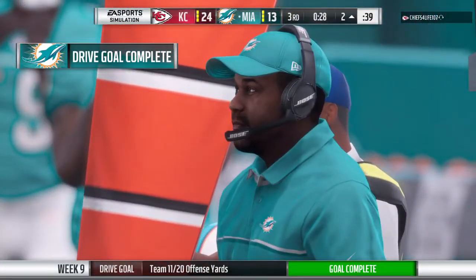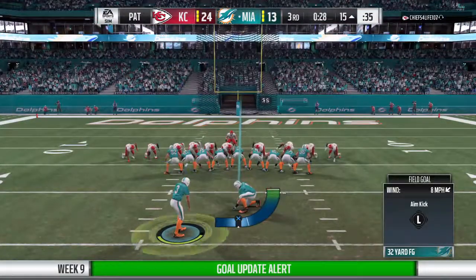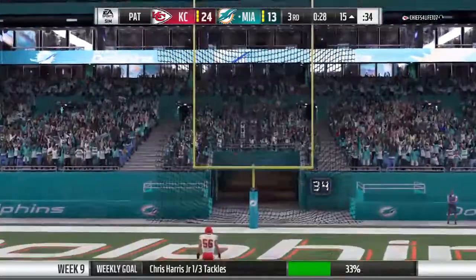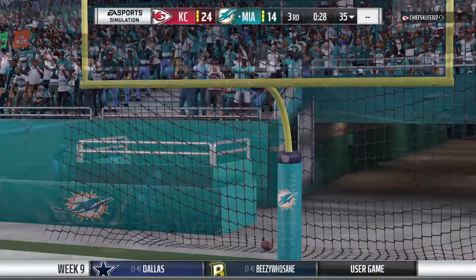This defense, Charles, they needed some type of a spark to help get them back in this game. I think they just got their spark. No doubt about it. You know, that's all they discussed. How can we get ourselves moving again? How can we get our team going? This definitely qualifies.